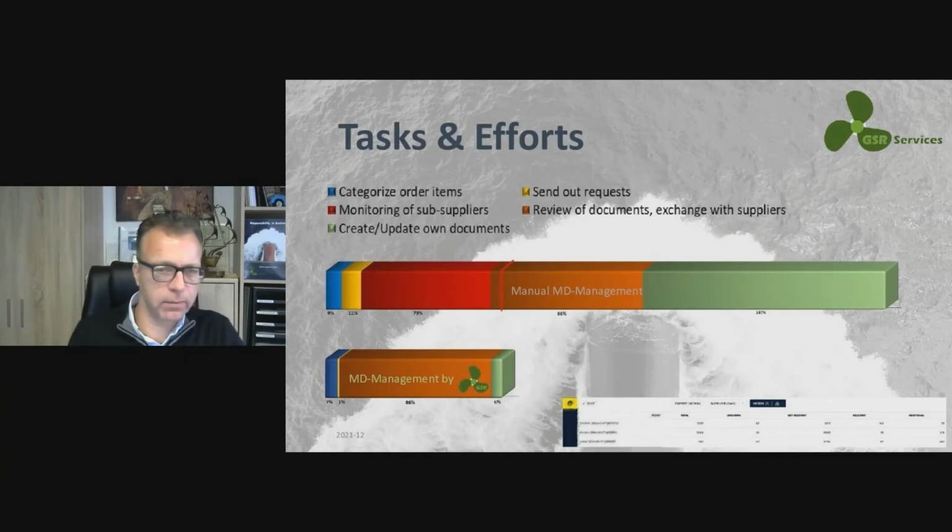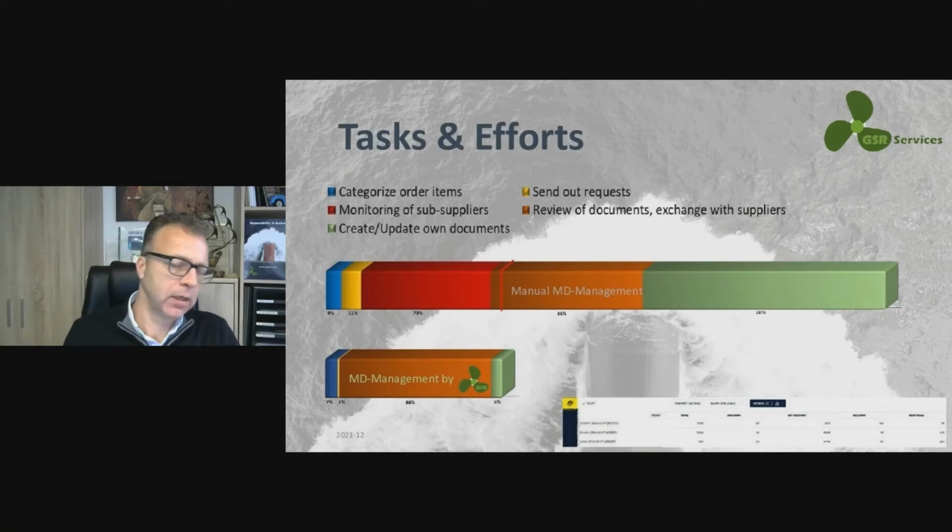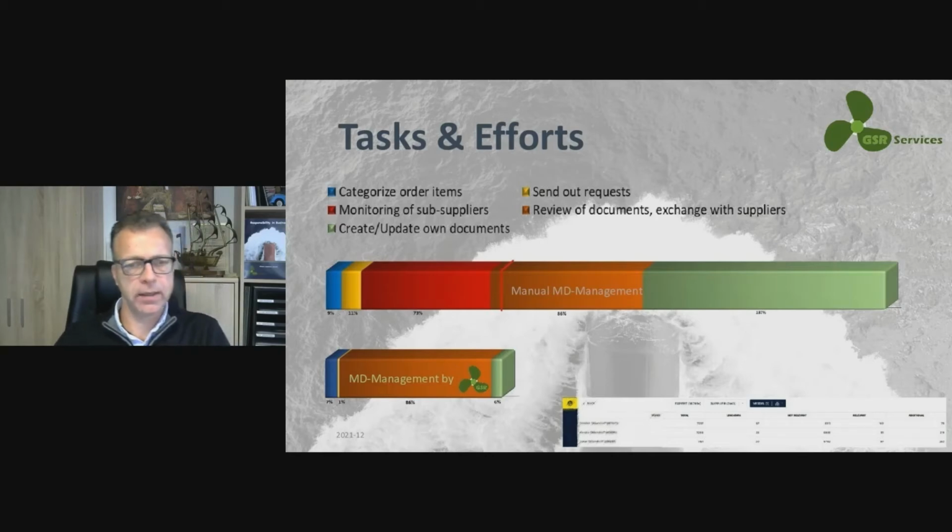We use, for instance, the system from Nautilus Log. The categorization is done more or less, or to a big extent, automatically. We have clear rules in the system. We have a fully reviewed impact catalog in the system, and so on and so on. So all what can be automatically categorized is done by the software which we are using. Of course, it's not covering 100%. For anything which is not automatically categorized, we have to do it manually, but it becomes better and better. The request emails are sent out automatically, and we have a full overview of who has replied, which documents are there. We do the review, which again takes a lot of time.